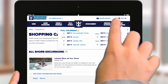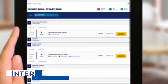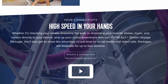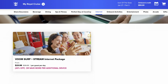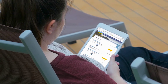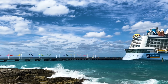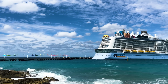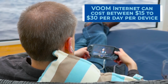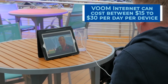Aside from the use of the Royal Caribbean app, internet is not free on a Royal Caribbean cruise. The brand's Voom Surf and Stream allows access for basic internet surfing, social media, and email, in addition to streaming movies and music. This package works on board the ship as well as Royal Caribbean's private island, A Perfect Day at Coco Cay. Unfortunately, Royal Caribbean utilizes dynamic pricing for its internet package, which means that costs vary depending on your specific cruise. It can be as little as $15 or $20 per person per day per device, up to $30 or $40 per device.